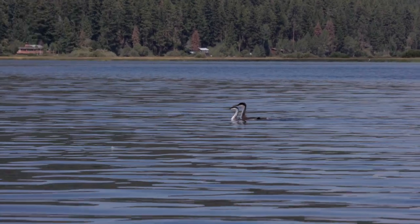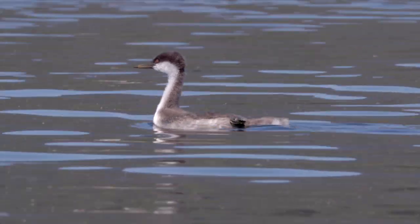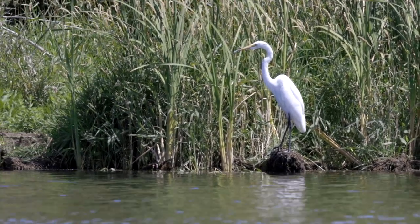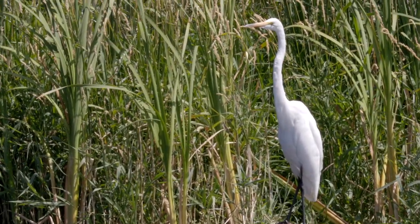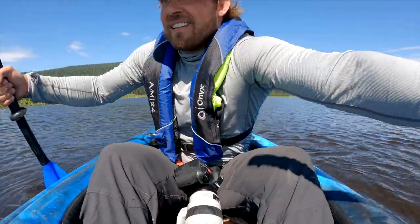At the end of the day, going out with a camera doesn't guarantee that you're going to get any amazing shots. The camera's an excuse to get out and have amazing experiences. And in this case, I did end up with a couple of good pictures and also an upper body workout.